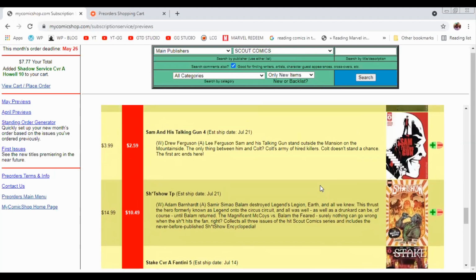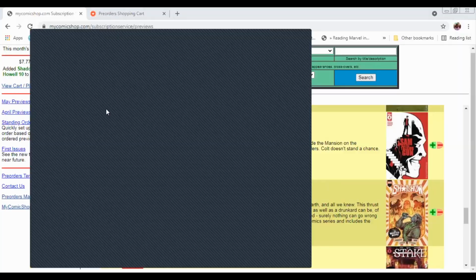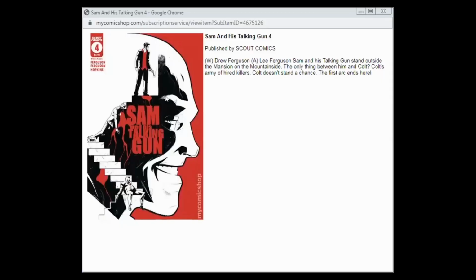Salmon is Talking Gun stand outside the mansion on the mountainside. The only thing between him and Colt's army of hired killers. Colt doesn't stand a chance. The first arc ends here. I've never heard of this book, but that cover looks kind of cool. Let's take a look at it. Thanks. I've never heard of this book. I have to look into that again. I'll go back.